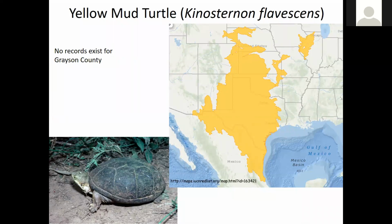Now, this is interesting. This is a more western species, isn't it? This looks just the opposite of most of our distributions we've been looking at. Most of the distributions, the yellow's been over here, right? But on this one, we're kind of on the eastern edge of the range instead of the western edge of the range. There's no records for this in Grayson County, but there's no reason why this couldn't be at the refuge.